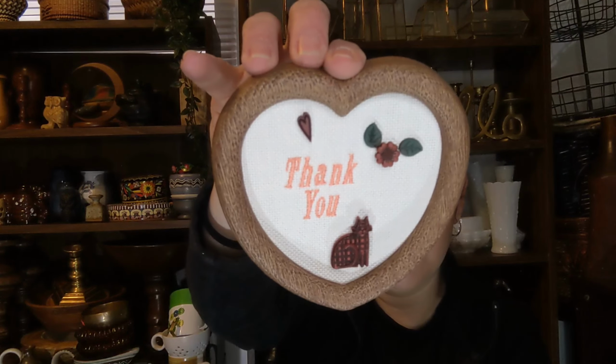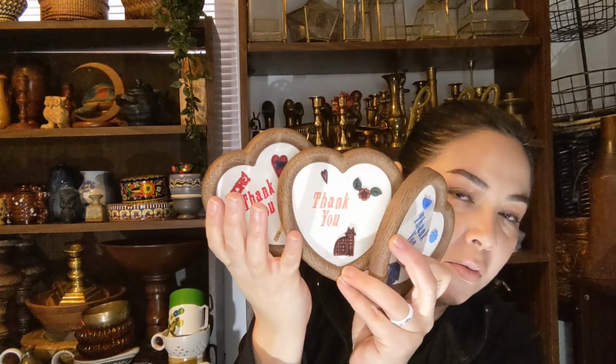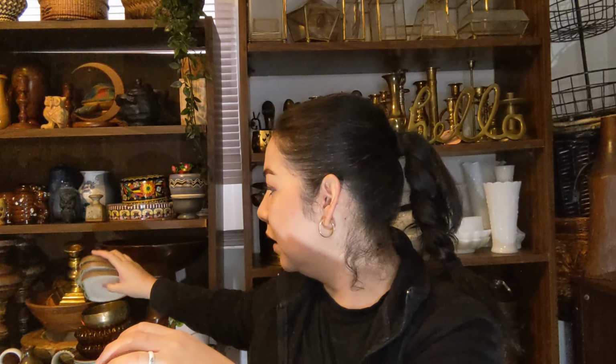Score, thank you. And finally, this one that has a kitty cat. It says thank you as well. So they're all thank yous, different colors, embroidery hearts. And they're plastic with the embroidery. So I bought them because it was $1 and I thought they were interesting. But I don't know how you would use them with the plastic in the back.